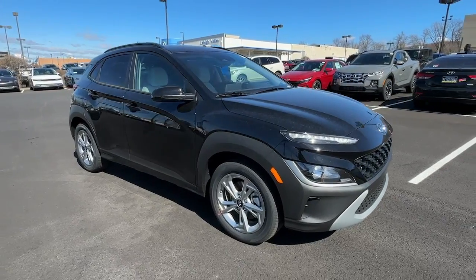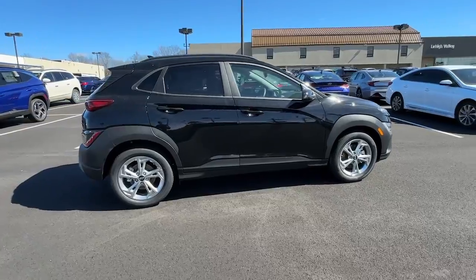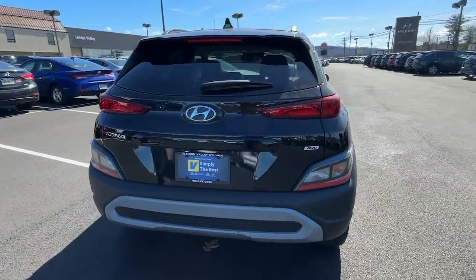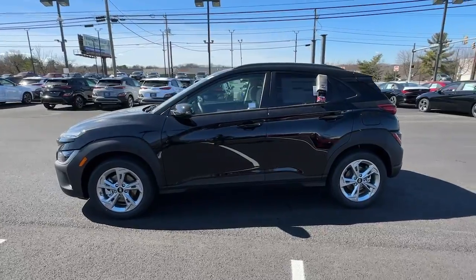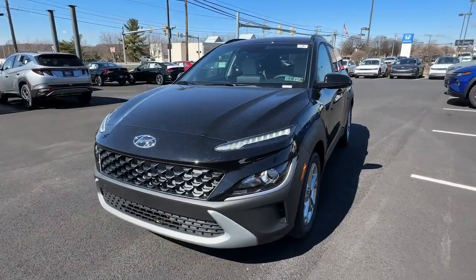Enjoy the view of this 2023 Hyundai Kona. Infuse every drive with a fresh sense of fun in this spirited and tech-savvy Kona. You'll love its easy-to-use infotainment system, comfortable cabin, and versatile crossover capabilities, as well as the confidence that comes standard thanks to its suite of advanced safety features.